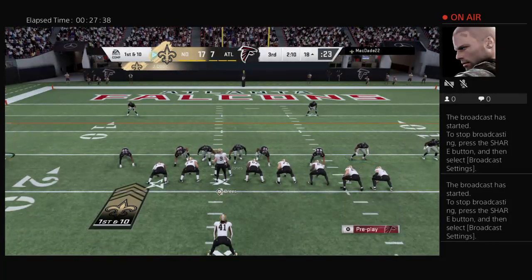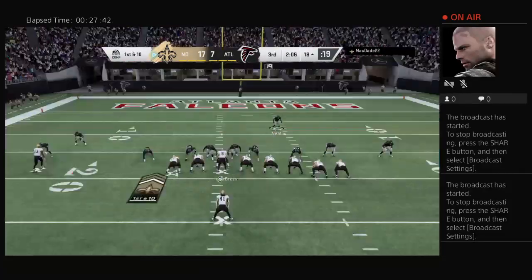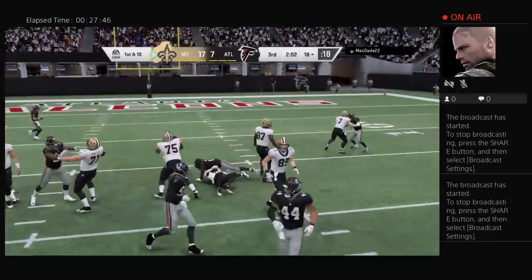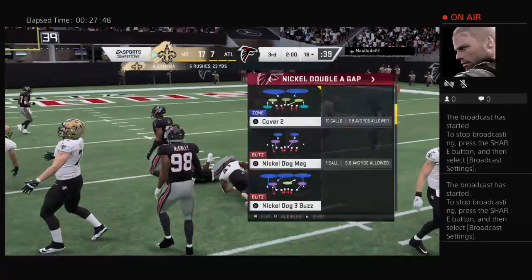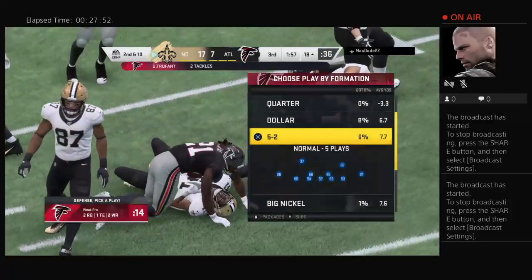Breeze now 11 of 16 through the air. It's first and 10. Sammy. No. On the ground, Kamara. And he stopped immediately there. Officially no gain on the play, and it's second down.